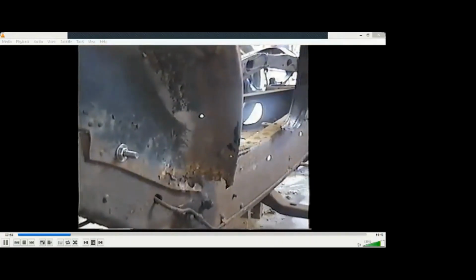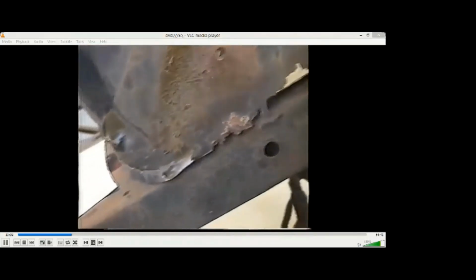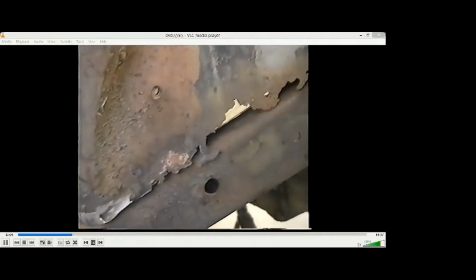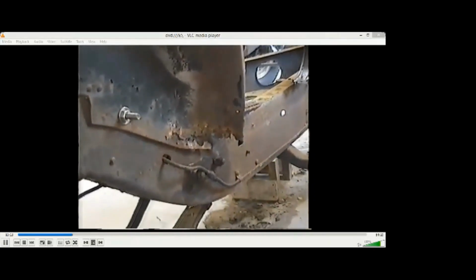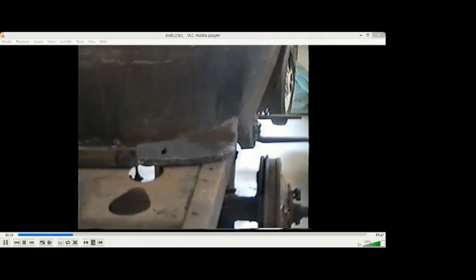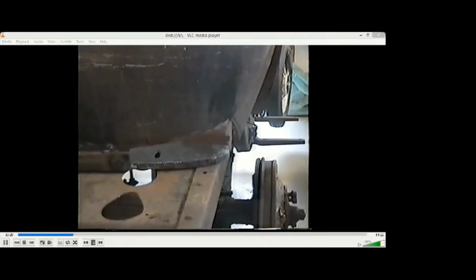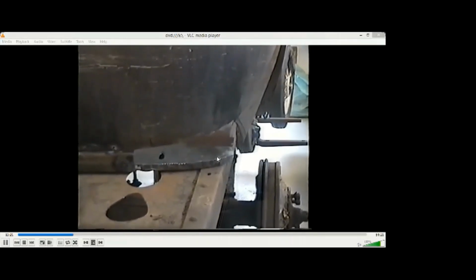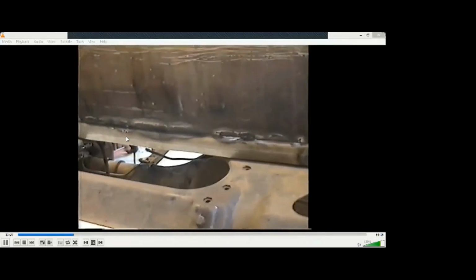This is the back wheel arch, as you can see, pretty well also rusted up. Big holes. Now this is the back section of the car. As you can see there, that piece I still have to put back, but I've already cut out and replaced this whole back section here.